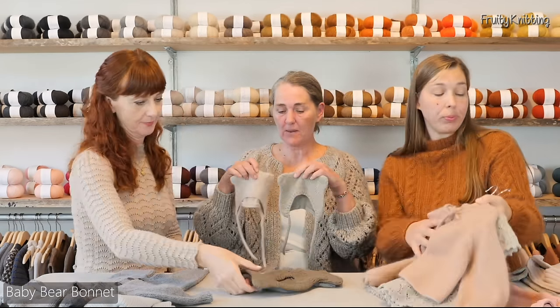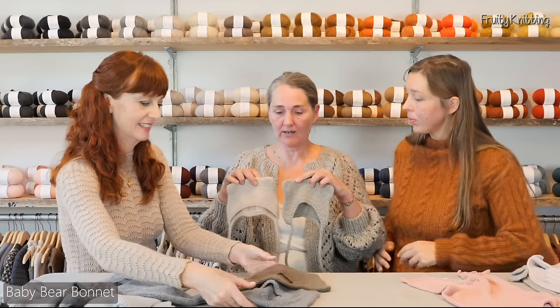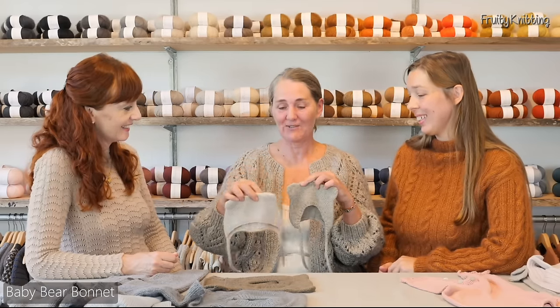These are our baby bear bonnets, and they have been extremely popular. They were fun to make. They are one night project. If you're a fairly experienced knitter, it's very nice to make these.